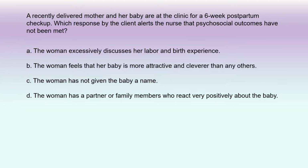A recently delivered mother and her baby are at the clinic for a 6-week postpartum checkup. Which response by the client alerts the nurse that psychosocial outcomes have not been met?